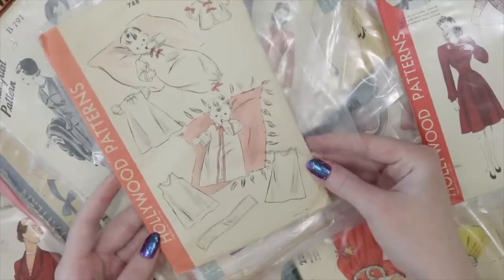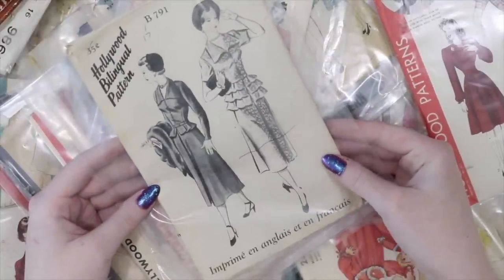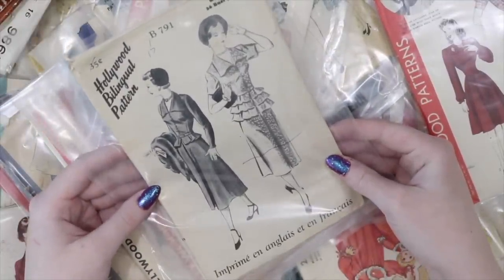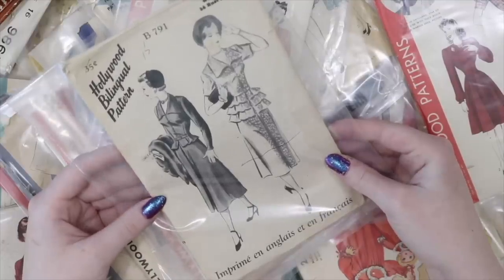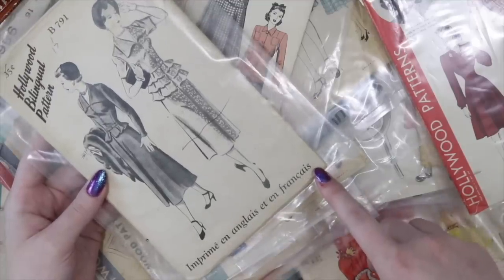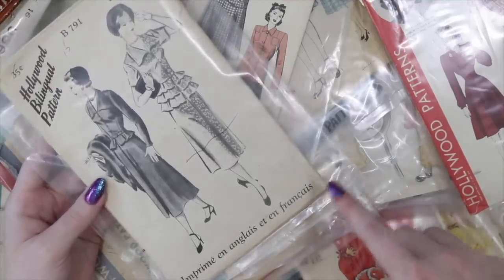Another potentially factory folded pattern, this one for a baby. This I have never seen before. This is a Hollywood bilingual pattern in a size 18, and that design is darling. So it's in English and it's in French. It's quite lucky that I know all 6 of the French words printed on it, considering I know about 10 French words and 4 of them are swear words.